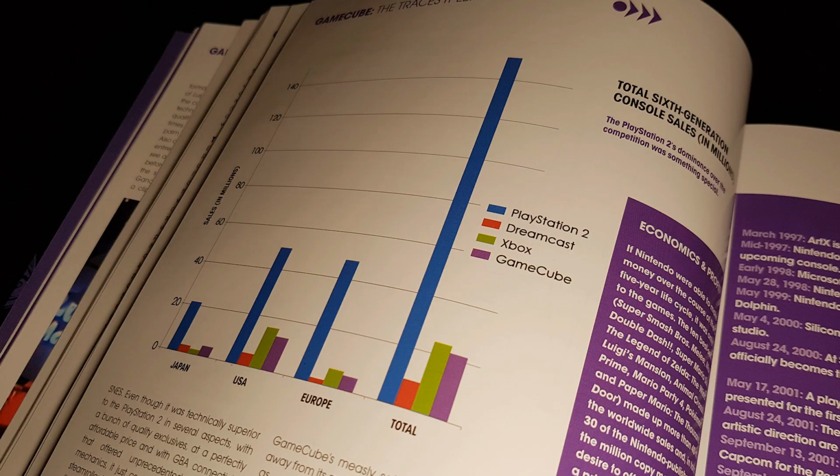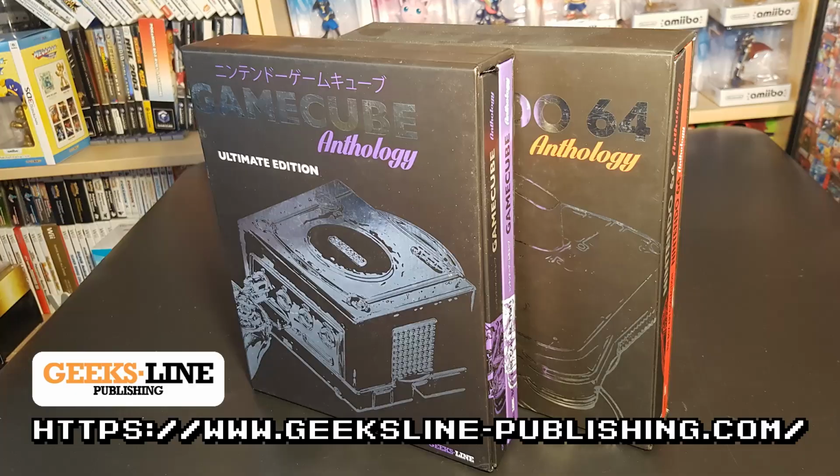Now that several years have passed, the GameCube and its games are seemingly quite collectible and better appreciated now, despite its commercial shortcomings at the time. And if you missed out on the GameCube, and sales suggest you might have, then this is a good guide to get into it. Buy it from Geeks-Line Publishing's website, where you can also pick up other anthology books.